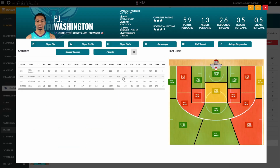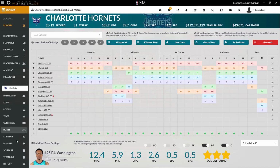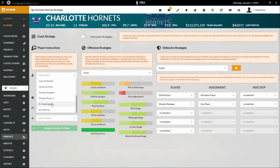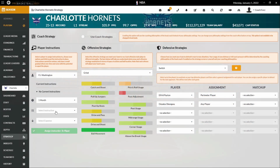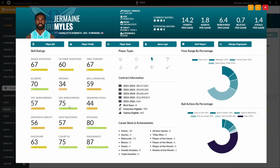Washington, how are your numbers actually looking? That's much better. 48% is much better. So we need to continue getting you to post up more, to be perfectly honest with you, and less catch and shoots. So let's get that sorted if we can. We want you post up more, catch and shoot less, pretty much. And I think, do we make another adjustment on Miles?